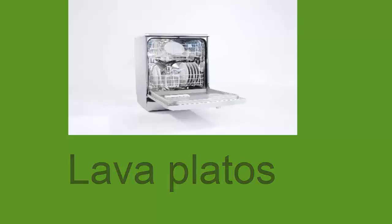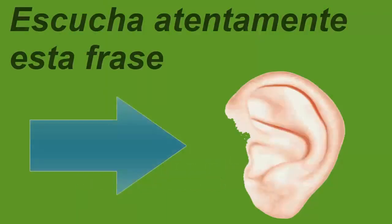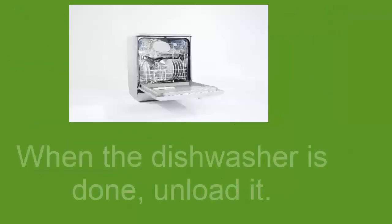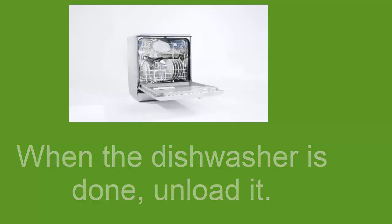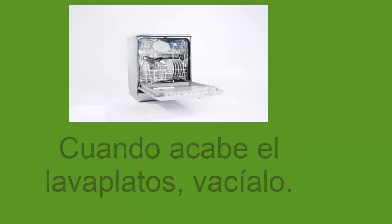Lavaplatos. Dishwasher. When the dishwasher is done, unload it. Cuando acabe el lavaplatos, vacíalo.